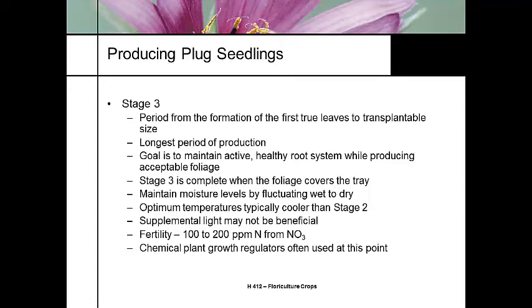At this point, we're going to start alternating wet and dry to start strengthening, hardening that plant. We're going from a warm greenhouse to a cool greenhouse now. We may or may not be using supplemental light, and we're going to bump the fertilizer. Some growers, to keep that plug compact, will start applying some plant growth regulators just to keep them from stretching. It's important to watch your stretch because it gets into problems with automated machines.